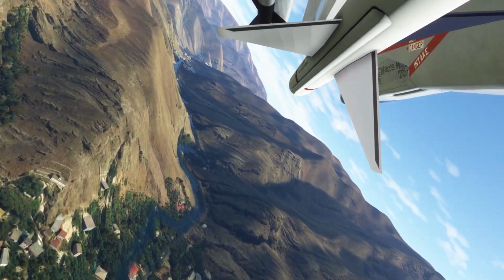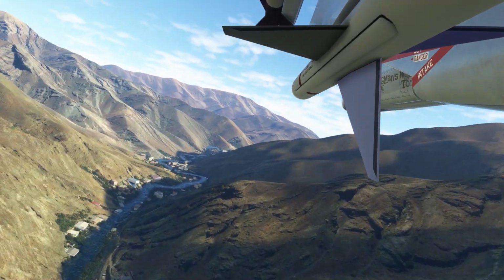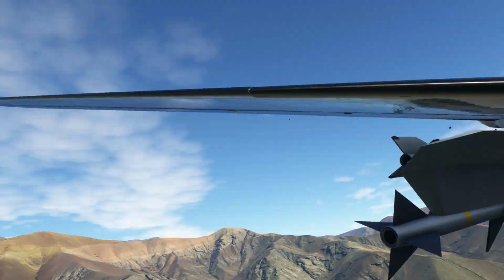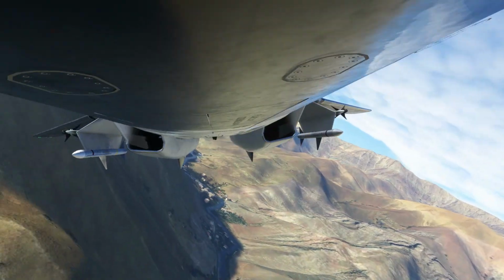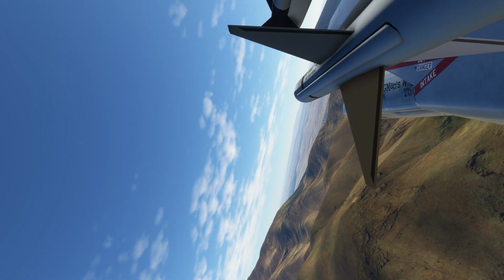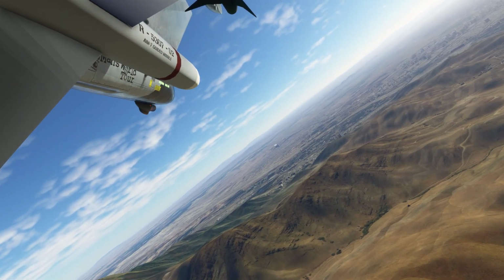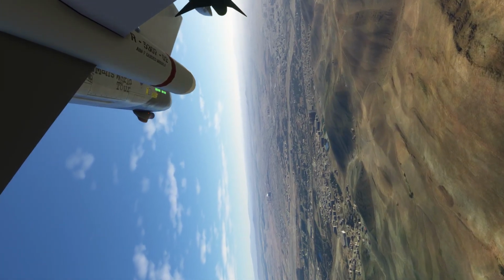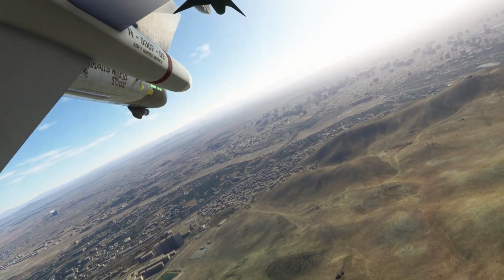Getting up to 500 knots. Just try a few of the other camera angles I've got here. Got a backwards one. Yep, nice. And waypoint 8 will be coming out onto the plain. I believe it's at river crossing. Or intersection, that's it, yeah, intersection at Karaj. Just want to spot it if I can.